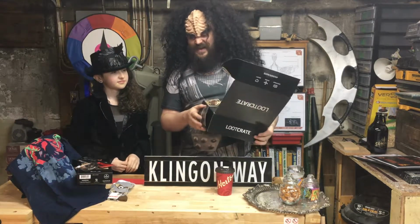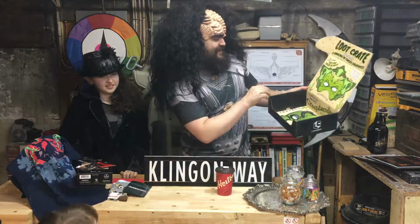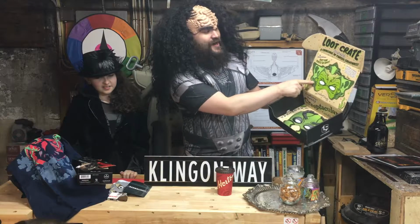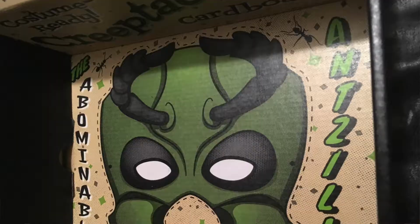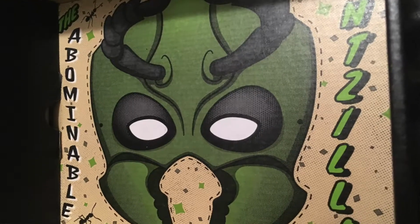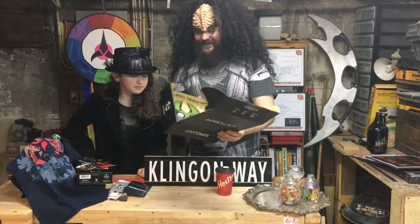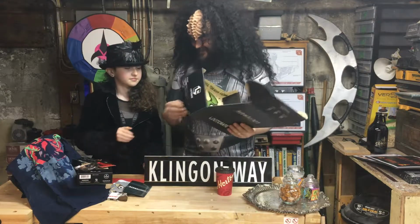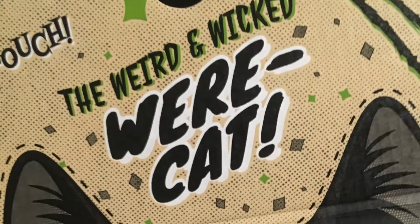There's something for you, tiny cadet. Look at this. There's a creep-tacular cardboard beast from beneath the waves mask, and Antzilla. So we got two cadet masks in here. That's fantastic. Excellent. Well, there are going to be neat things. The abominable Antzilla.